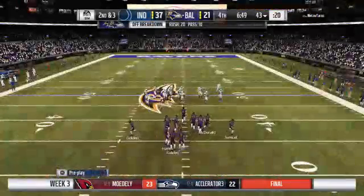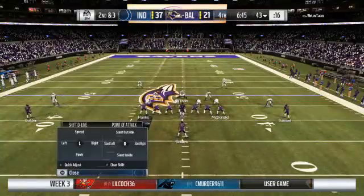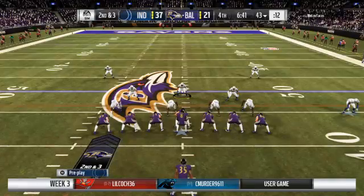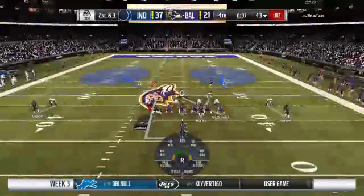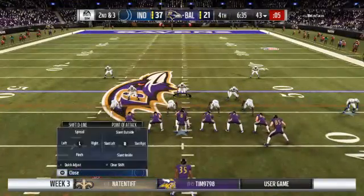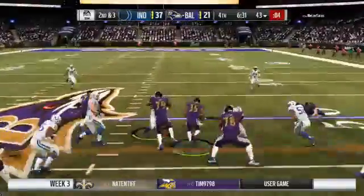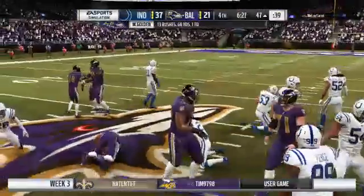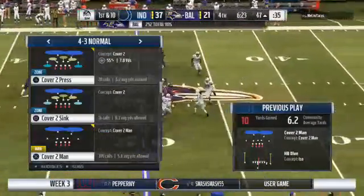All right, now, lucky 56. Lucky 56. Watch him now, Barney. Barney. And they'll go on the ground. And he'll be taken down, but not before he gets into enemy territory. 10 yards there, good enough for a Raven 1st down.